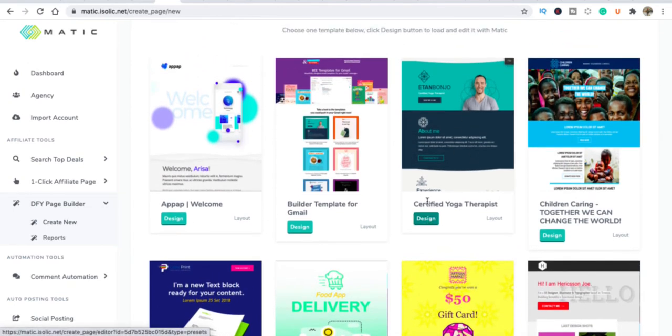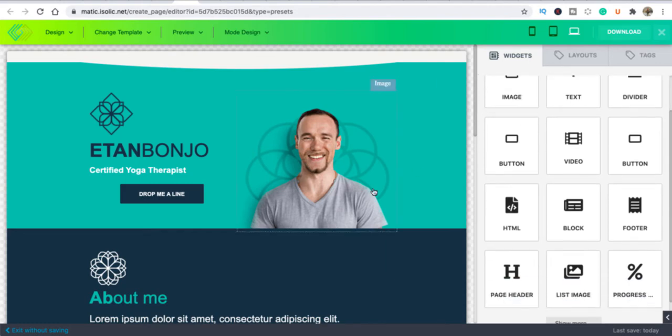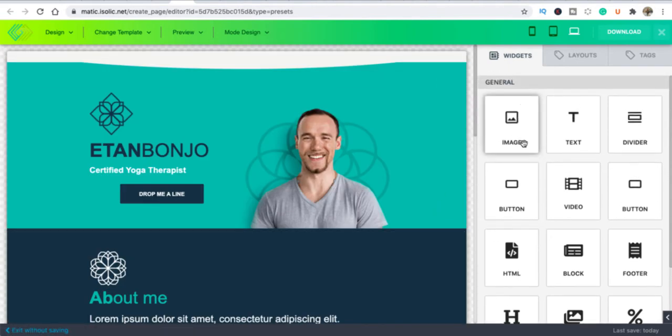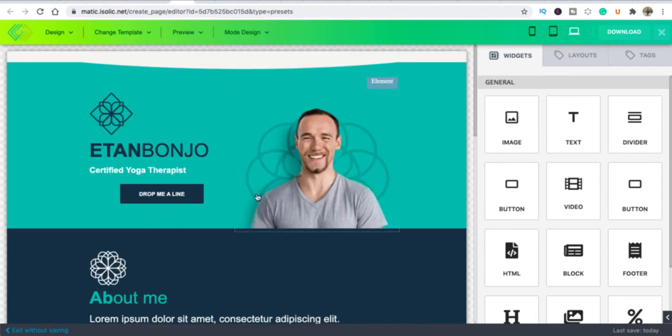So I click on just one of these to design. This allows me to change things around in this page builder, which does work. All of this stuff does work, but it's just nowhere near as robust as some of these other types of page builders. Now, so this is where you would actually go ahead and build your page to advertise your affiliate link. So you need some knowledge obviously about how to actually go ahead and do this, but you're going to spend a lot of time building up these pages.